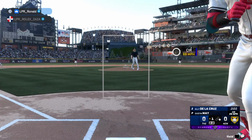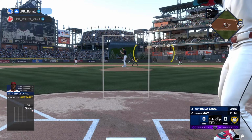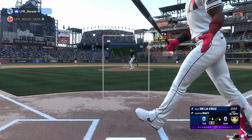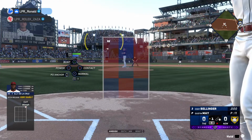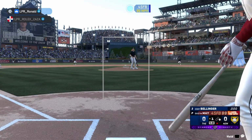That's inside. Goes down looking for the strikeout. Called strike 3 and a fastball up in the zone. Here's Cody Bellinger. And that one upstairs, ball 1.